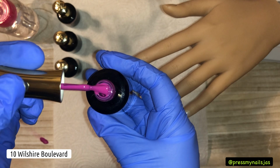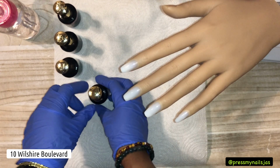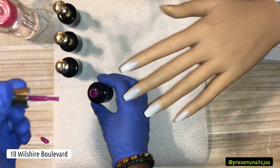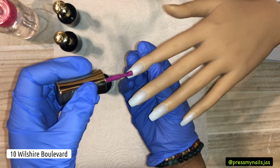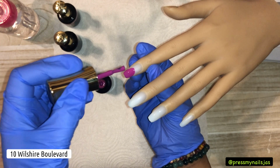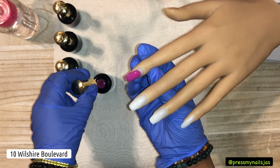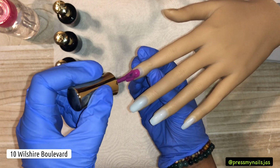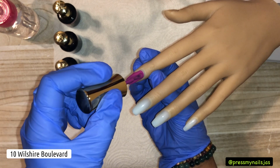I am just literally here to show you guys the color, and I will not be doing the little nail tip swatches anymore because I feel like, first of all, I got a new hand, whoop whoop, and I wanted to show it off. And I just feel like having a realistic hand and a skin tone background gives you guys a better idea of the color, if that makes any sense at all. Hopefully you guys understand it.